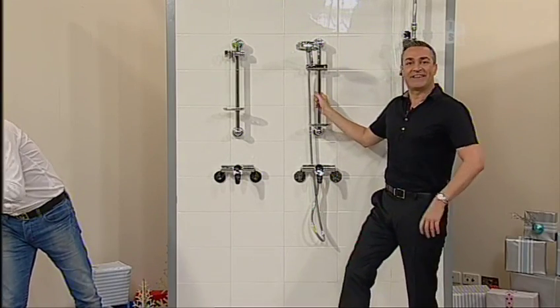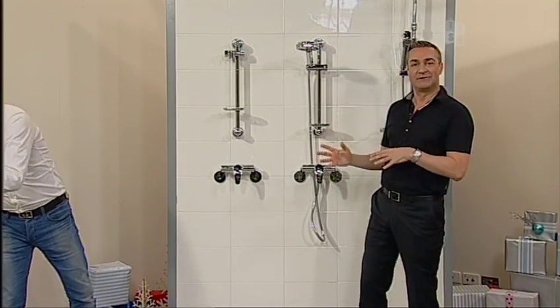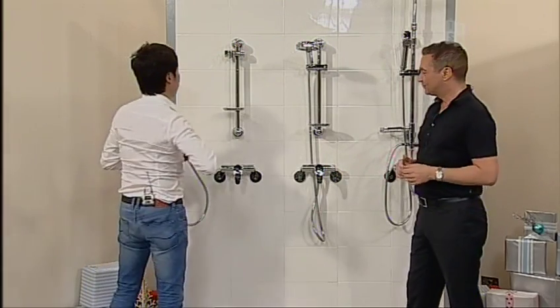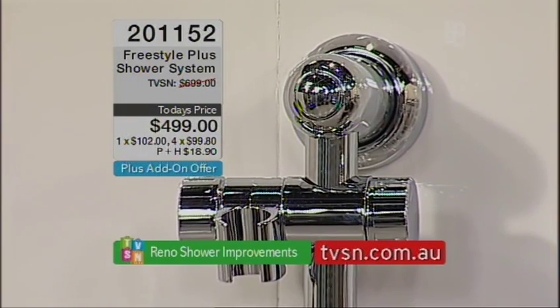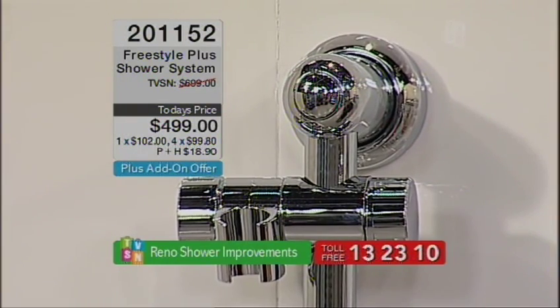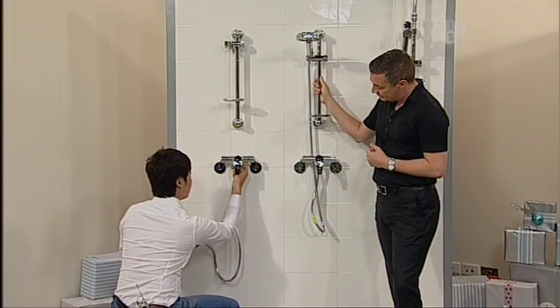I just love the fact that every single element has been thought of in the making of this. Now place the cap over the hole to cover the screw. And this part, you screw onto the bottom spout of the mixer.